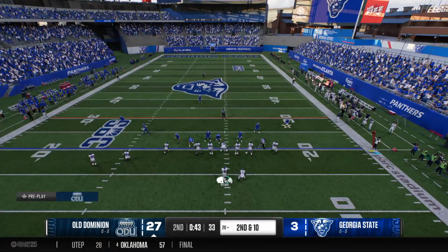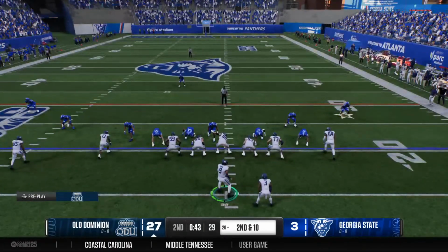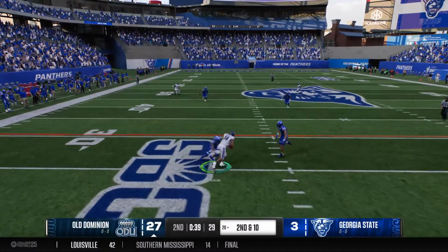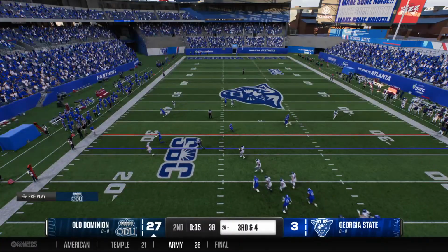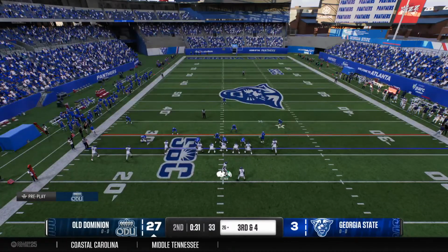Couldn't make the connection last time. Let's see if they throw it again. He's going to pass on second down. That's caught. It's Newsome. He's brought down quickly. Minimal gain there. Still a bit short of the first down. The Monarchs are in the hurry-up.